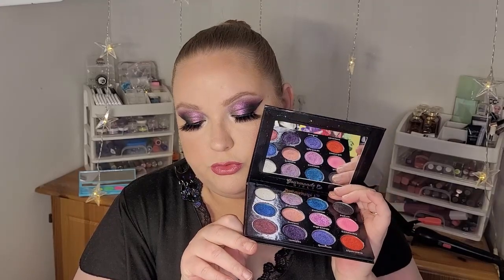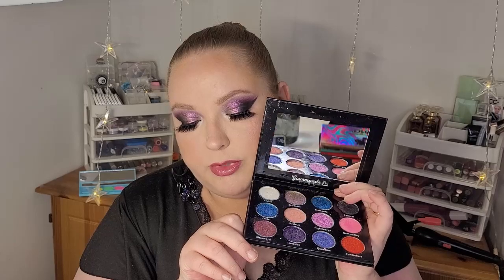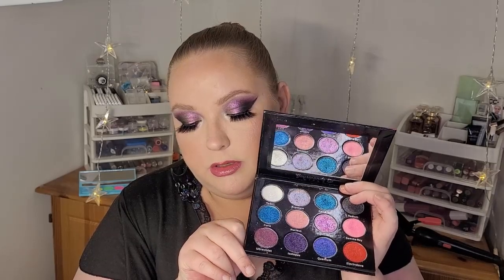Then I have another one of my favorite brands, Gourmande Girls, and this is their Radioactive palette. This is an all shimmer palette, and just look at these shades. It has multichromes and it has duochromes, and it's just, I don't know if I can show you a bit of the duochrome. I'm not sure if you can see it, but these shades are just stunning. So beautiful. They're very impactful.